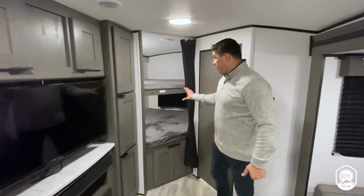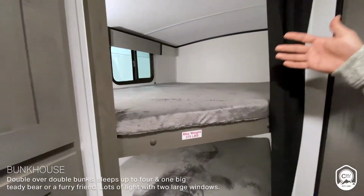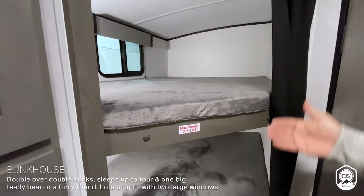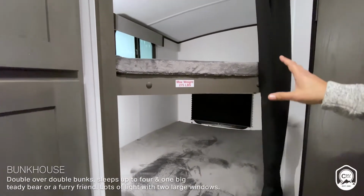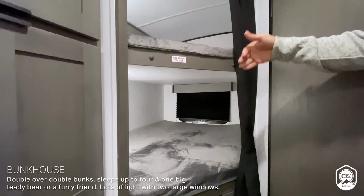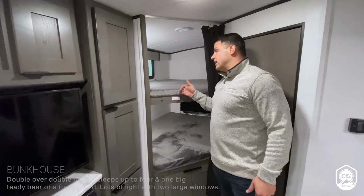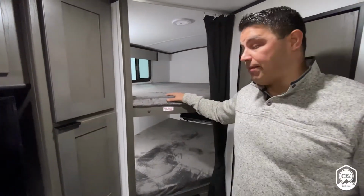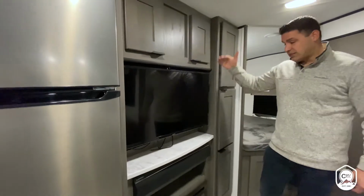So starting off here in the bunkhouse, you have a true double over double that's going to accommodate up to 4, maybe even 5 campers depending on their size. What you're going to be looking for and getting as standard from MPG: 2 large windows giving you a lot of natural light during the day. You have privacy shades that will be standard, and all of these windows will open, giving you a nice, cool breeze. You also have LED lighting throughout this bunkhouse, and it's going to be ideal to accommodate those campers.